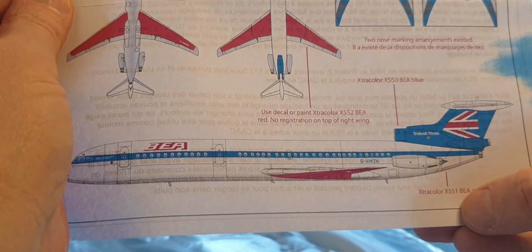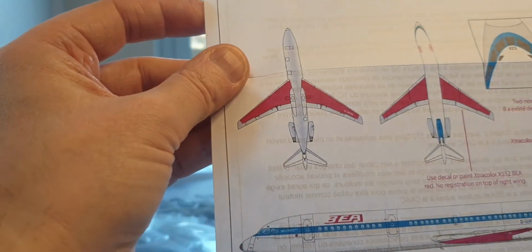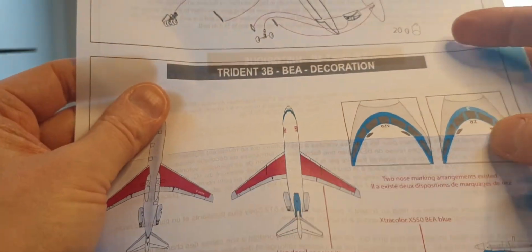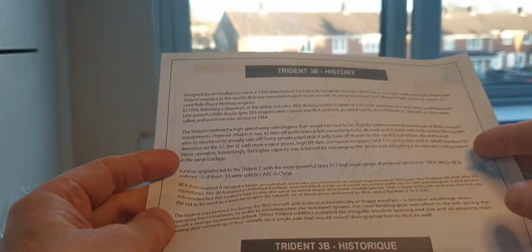And X551 BEA grey, and they actually refer to the red as well. Personally, I am going to paint the red on because the decals are thick as hell. So yeah, and then obviously whichever aircraft you've got, the numbers which go above the canopy and just below it. There you are. That is it. And on the back here, you've got obviously a quick sort of history of the aircraft itself.